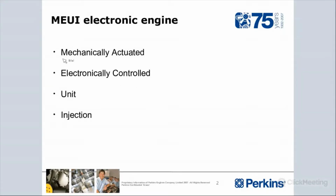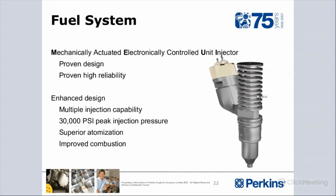So going back to the M, mechanically actuated. This means that we will be using a mechanical force to highly compress the fuel. This is the first job that was supposed to be done by the fuel injection pump. How is this done? Let me go to the injector and show you what the injector looks like. And here we go. This is the injector. We are using a mechanical force, that's what M stands for, mechanically actuated, to compress the fuel inside the injector by having a rocker arm at the top of this part of the injector, the plunger of the injector.